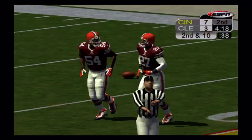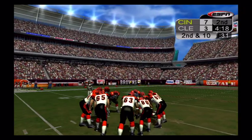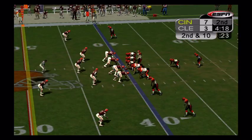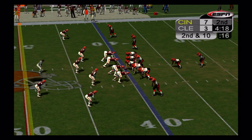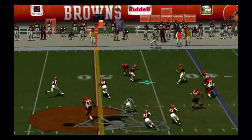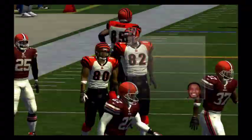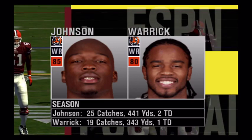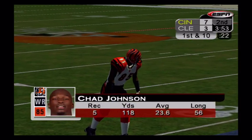No good, incomplete. Second down, three wideouts in the game. Warwick goes in motion. Palmer zings it to the right side, and it's caught at the 49. 35, brought down hard at the 29. It will be first down. Well, those are some impressive numbers. Look at those receiving yards.